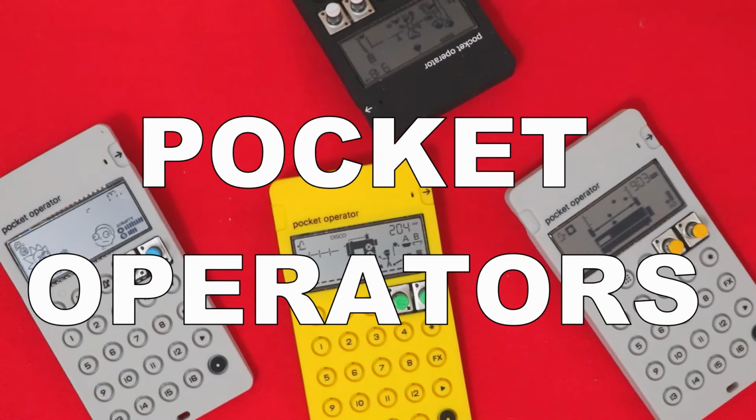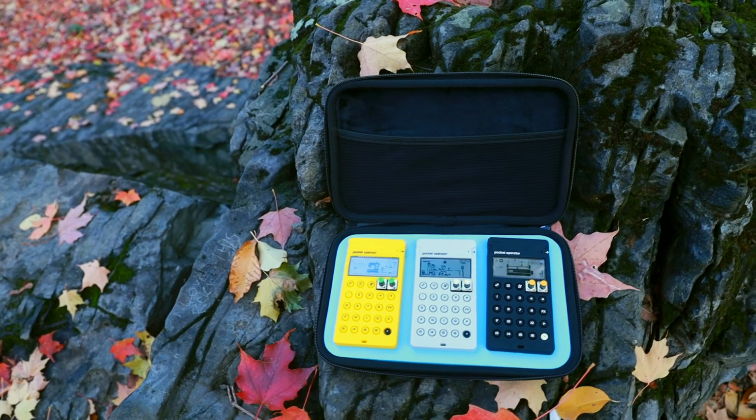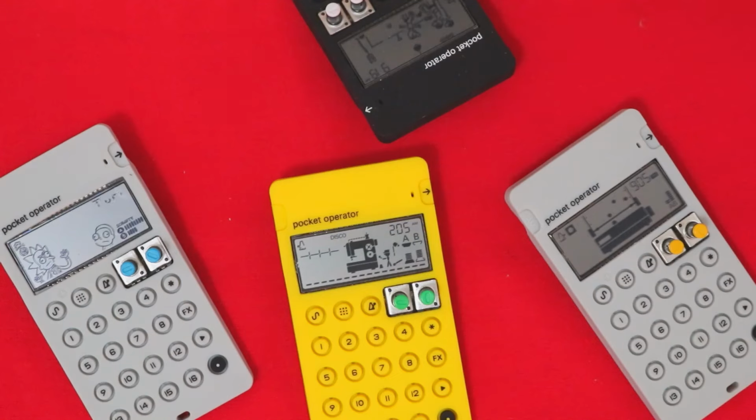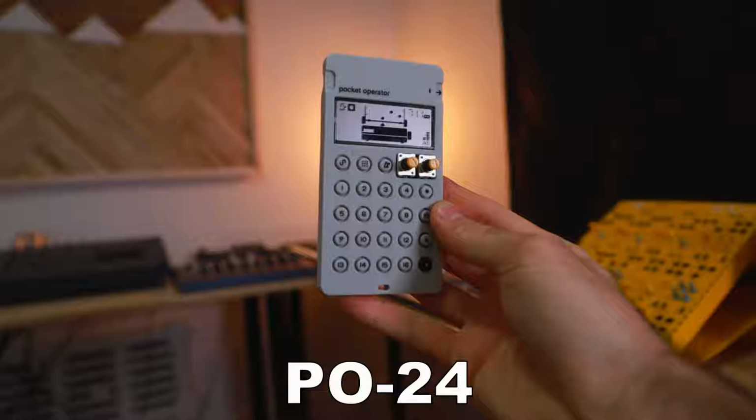The first thing that came to mind for me was pocket operators. There's plenty of pocket operator models to choose from, but we're just going to list this as one item choice. Generally, the older PO models are less expensive, so the PO12, PO24, PO32. Despite being less expensive, the PO12 and the PO32 are actually my favorite pocket operators.